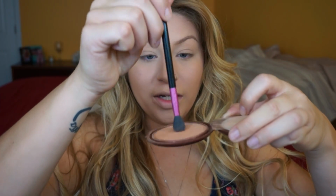Then what I like to do for the eyes, because we're not doing anything crazy, just to give them a little something, is take my bronzer and then take like a blending brush and dip into that and tap it off, and then just work it into the crease. Very lightly, you don't need anything crazy, just to give my eye some dimension. So now I'm gonna do the same thing on the other eye. And I like leaving my eye open because I can really see where my crease is. And that's all I'm doing, is sticking the bronzer right in my crease.